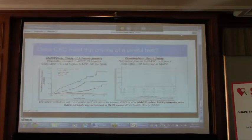But if you look at the calcium scoring greater than 300, you can see at the 3.8-year follow-up that it was around 9%, 8.5%. But if you look at the bottom, you can see that from the Cardiovascular Health Study, an elevated calcium score was associated with a 2 to 4 times rate of MACE in patients who've already experienced a coronary heart disease event, so they're at higher risk than prior MI.